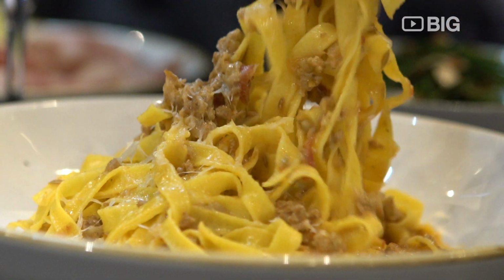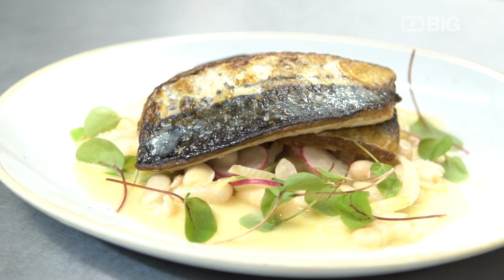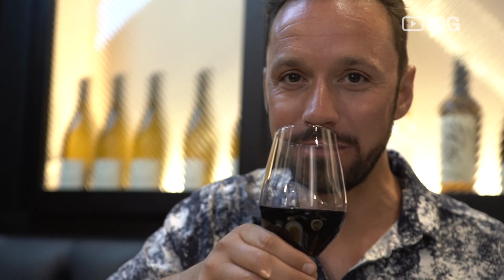Now in front of me, we have been treated amidst a plethora of food here. We've got a homemade fettuccine with pork ragu, we have mackerel with brown shrimp, cannellini beans, goat cheese with crostini, we've got freshly sliced parma, and just as a garnish, we've got some lovely samphire, that salty seaweed, coming with some beautiful toasted almonds and some garlic. It all looks absolutely fantastic.